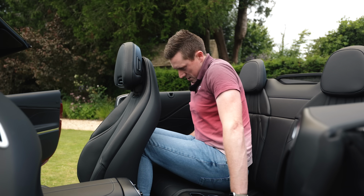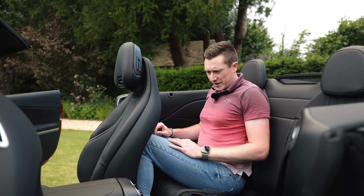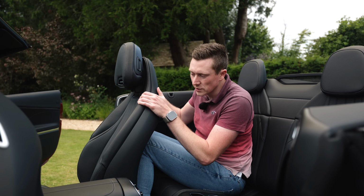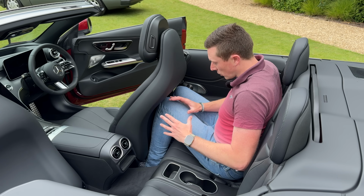Yeah, that is quite cozy. But there again, I don't think you'll be carrying many adults. I mean, I could move that further forward. This is, of course, for my driving position being 6'2", so it is quite cozy.